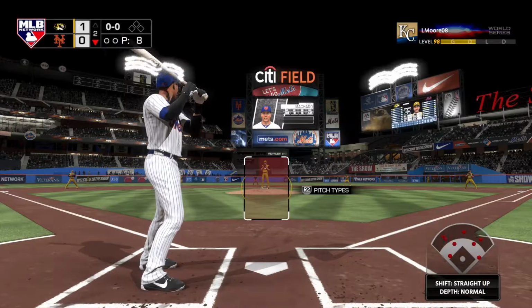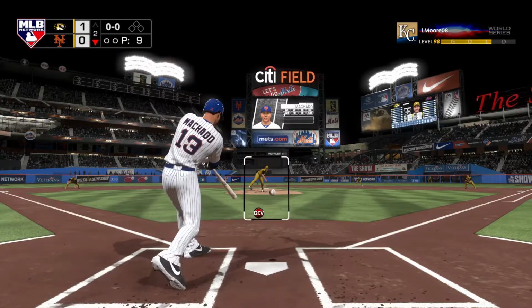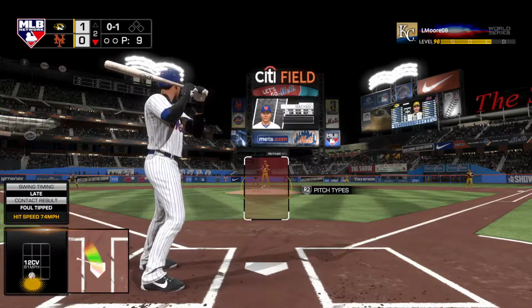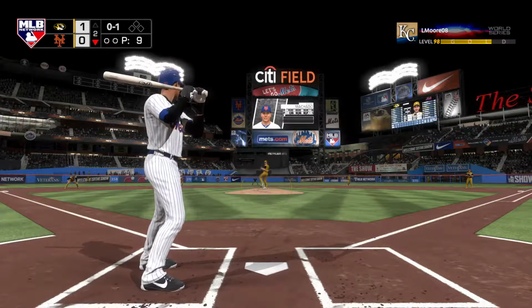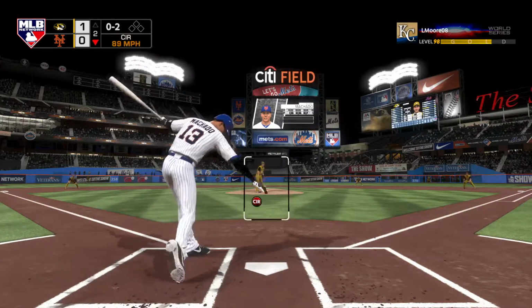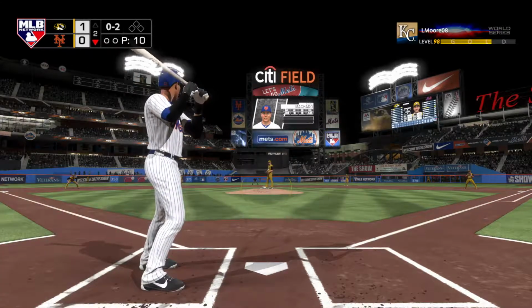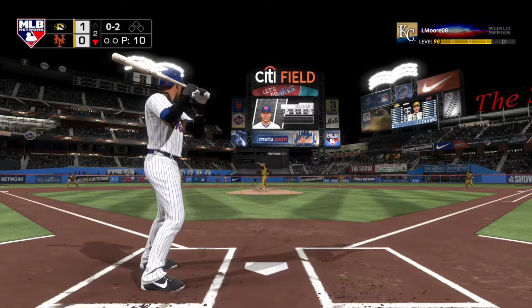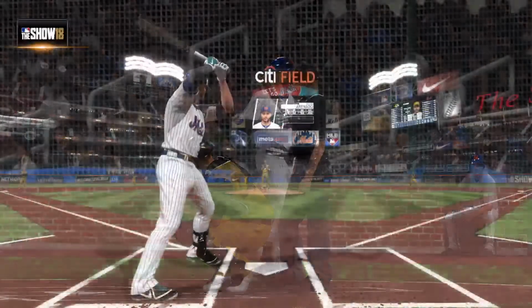Here's Manny Machado now. He's set to lead off the home half of the second. Third baseman, Manny Machado. Machado now on 0-1. Behind a changeup, if you can imagine, for a strike. Here's Verlander now on 0-2. Swing and a miss on the slider, and that's out number 1.